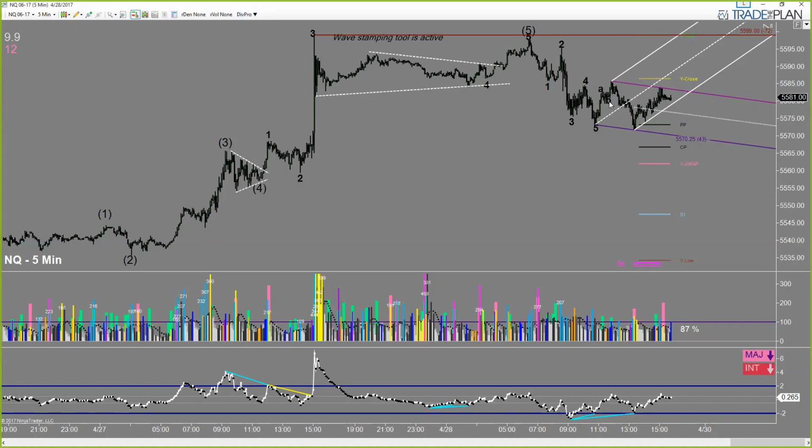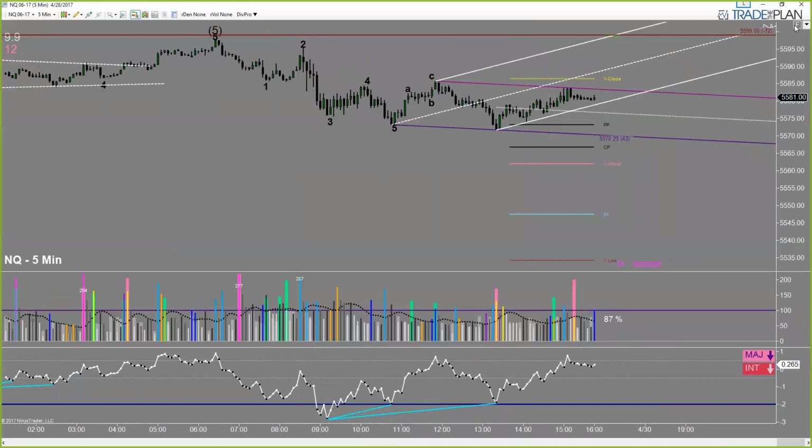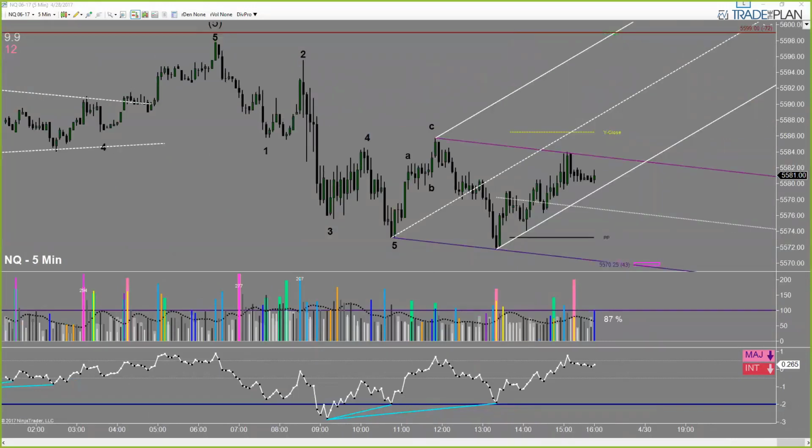We got an A, looks like a little triangle B, and then a C, so that's looking like a 3-wave move up. And then what do we have down here? One, 2, 3, 4, 5. And that's our A, B, C. Not quite 61.8, but pretty close.